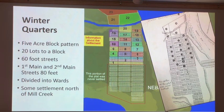The community was divided into wards or ecclesiastical units, and there's evidence that even though it wasn't platted, there was an area north of the creek. There was some settlement as well.